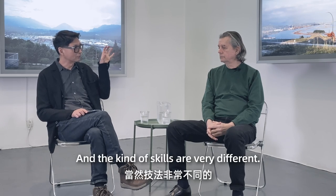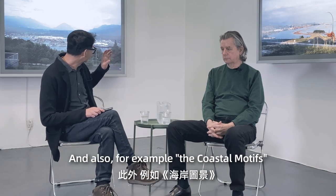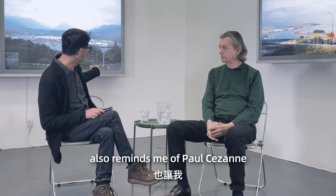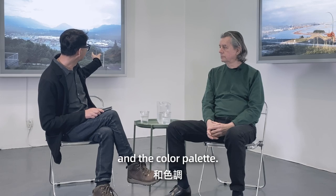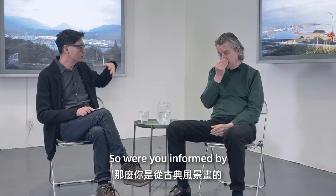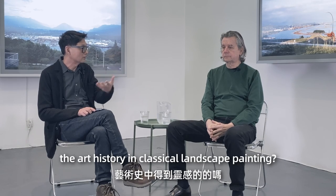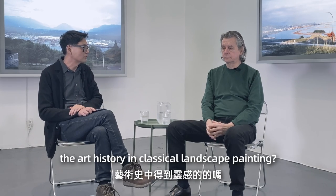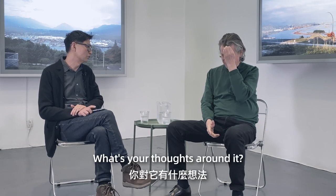And the kind of scales are very different. And also, for instance, the coastal motifs also remind me of Paul Cézanne's view of Mont Sainte-Victoire, and the color palettes. So were you informed by the history, the art history and the classical landscape painting, when you were making these? What are your thoughts around it?